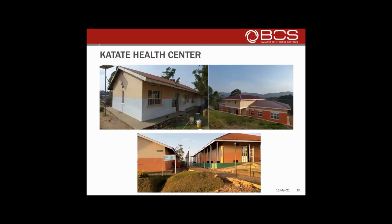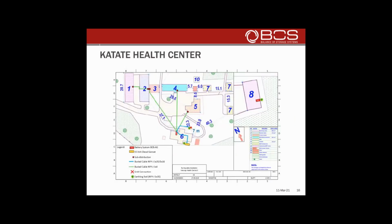In this instance, the Kate Health Centre, these are some of the photos that we received prior to our installation, and here's a plan that was prepared as well. This really gives you a good idea of the different buildings, where the buildings are located on the site, the distances between buildings, and also where solar panels, battery equipment, cables and all that are going to go. These are your very typical off-grid plans, but this is the sort of information that is really helpful to make sure that everything's communicated really well.